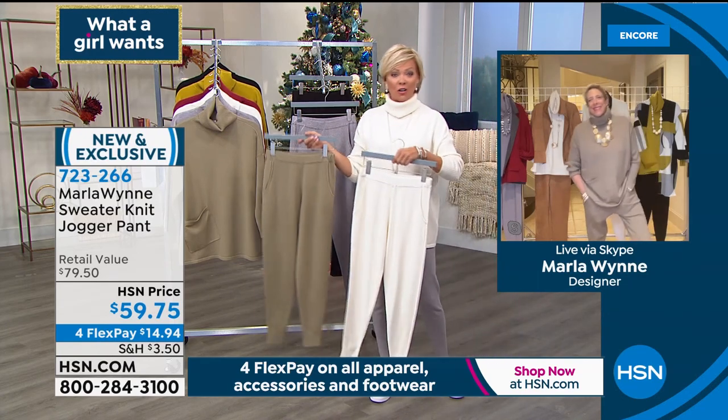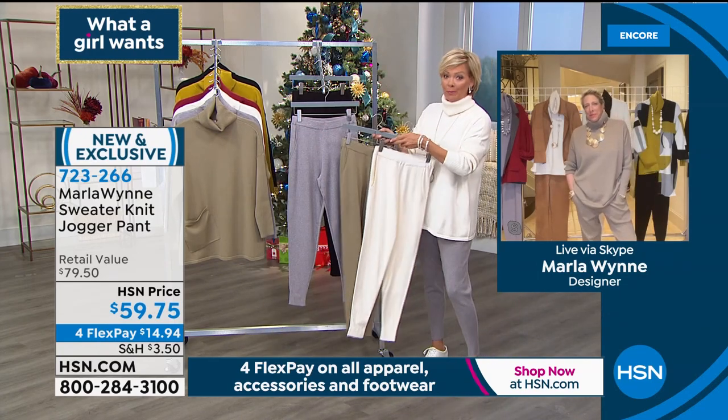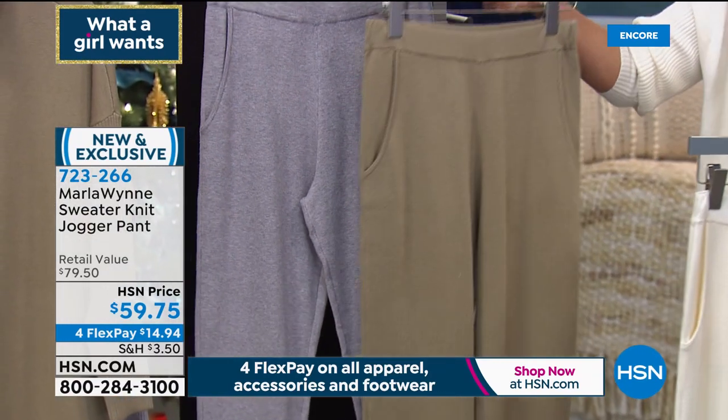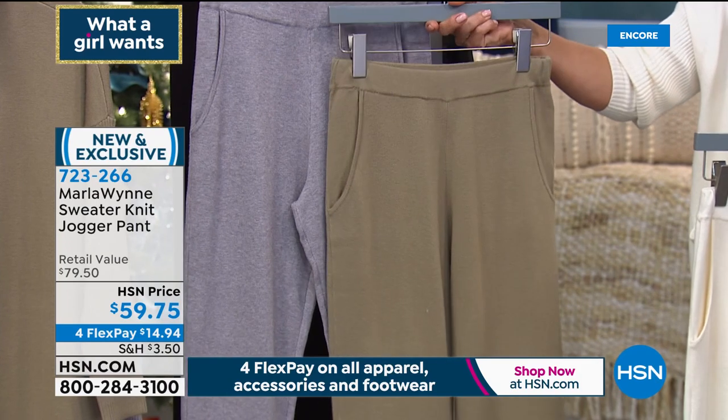So we've moved on to the jogger. I'm going to make sure everybody sees the colors. We've got the black. We've got the winter white. We've got the heathered gray and the olive gray, light olive gray.